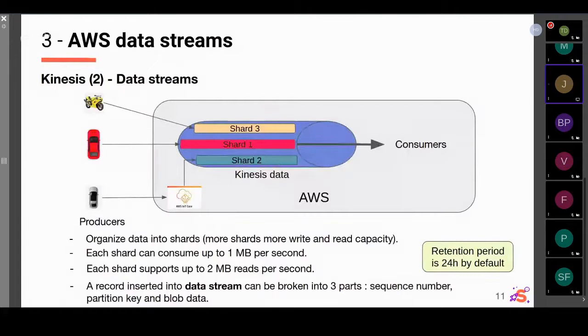We start with the data stream. So this is like a big pipeline. It's not fully managed, and you need to make some configuration when you need more scaling above a certain threshold. But something we should know about data streams is that it divides the pipeline into shards. And the more shards you add, the more reads and writes you'll get. For example, you may have one shard for registered users and another shard handling unregistered users, and you're going to process the shard for registered users more quickly. Or you may use shards for different device categories, for example, a shard for motorcycles and another shard for cars.